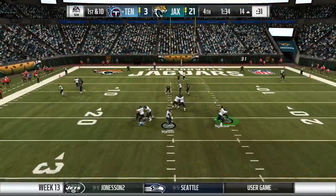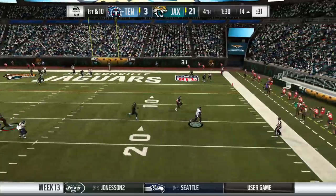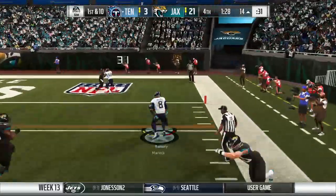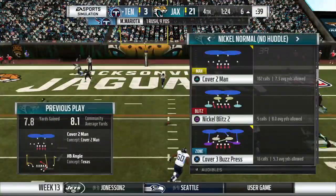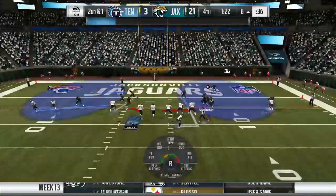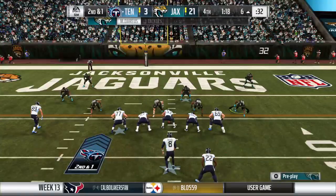To the air again. Mariota. Oh, a nice spin. And able to break one tackle, but then quickly brought down. But a nice little gain. It'll be a gain of 9, and that'll make it 2nd and short.